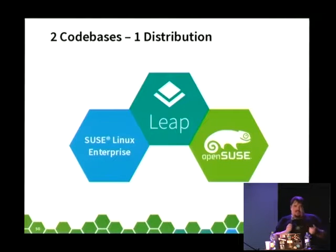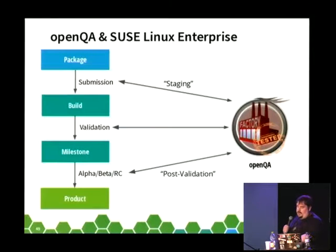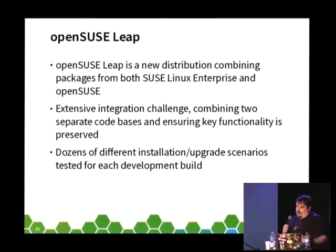With Leap, everything's a little bit more complicated because we have the SUSE Linux Enterprise code base as part of the core of Leap, and we have all of our openSUSE stuff from Tumbleweed or from previous versions of Leap. So you've got two code bases, but only one distribution, which is a bit of a testing nightmare, really, because you've got all these different potential changes coming from different locations, from different developers. But we found that using openQA, either in a SLE-style way or sometimes even a little bit lighter, is all we've needed to keep track of all this, because Tumbleweed is being tested in openQA, SLE is being tested in openQA, so the quality is good. We just need to make sure that the second time round, when we put it together again in a different way, it still all works together.